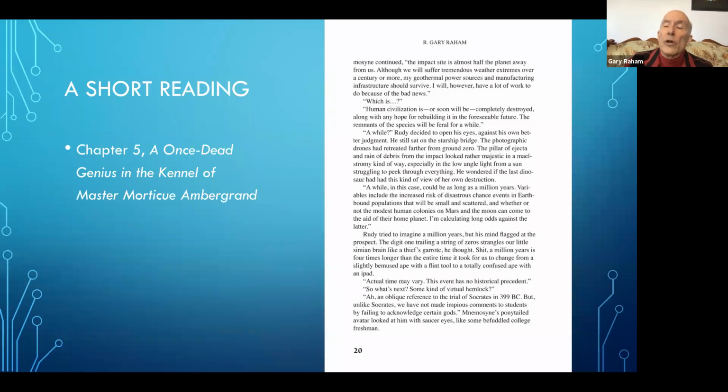He still sat on the Starship bridge. The photographic drones had retreated further from ground zero. The pillar of ejecta and rain of debris from the impact looked rather majestic in a maelstromy kind of way, especially in the low angle light from a sun struggling to peek through everything. He wondered if the last dinosaur had had this kind of view of her own destruction.